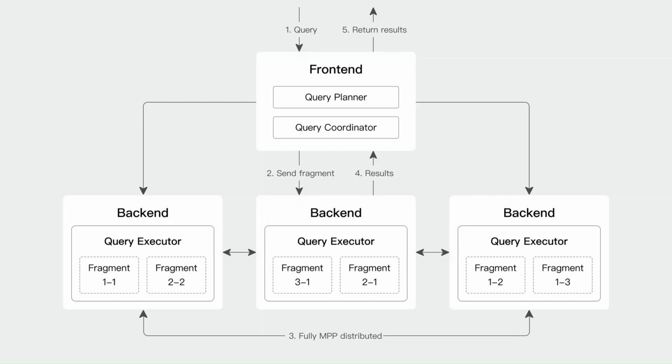Doris combines two optimization approaches. One is rule based optimization, which handles things like constant folding, rewriting subqueries, and pushing down predicates to move efficiently. It also combines cost based optimization, which focuses on join reordering and is constantly being improved with better statistics collection and cost modeling. These optimizations make Doris great at balancing speed and resource efficiency, no matter how complex the query is.